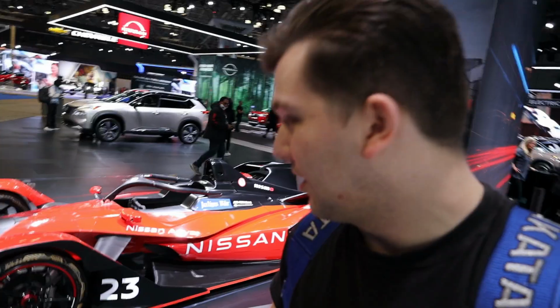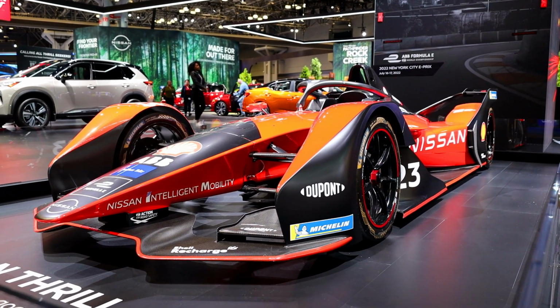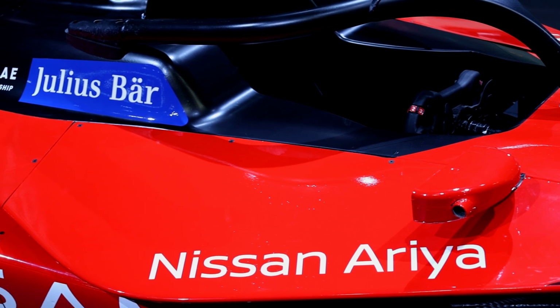But before moving on from the Nissan section today, we're actually going to be talking about this Formula E car. Yeah, they actually have a Formula E car here, which is really, really awesome. I mean, it's so damn tiny. You don't realize how tiny these things are. I don't know the actual specs or dimensions and how they compare to a Formula One car.